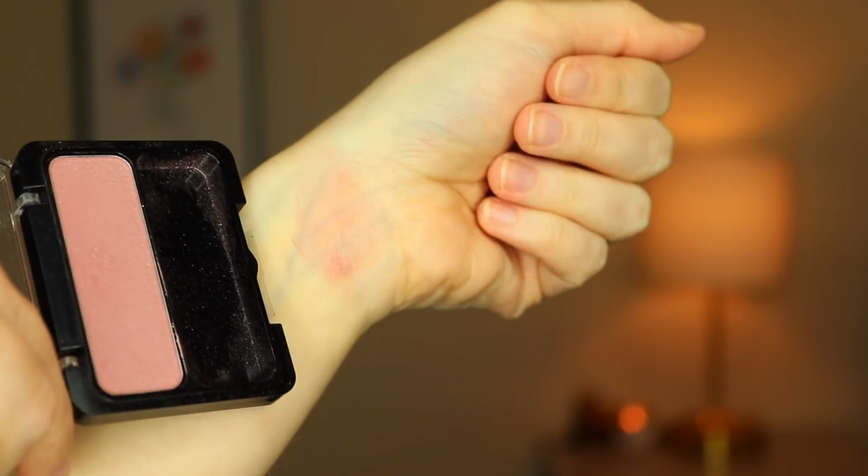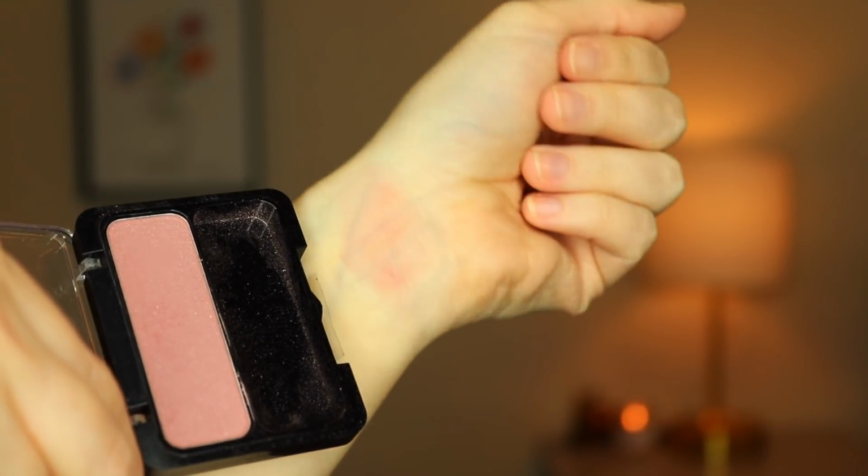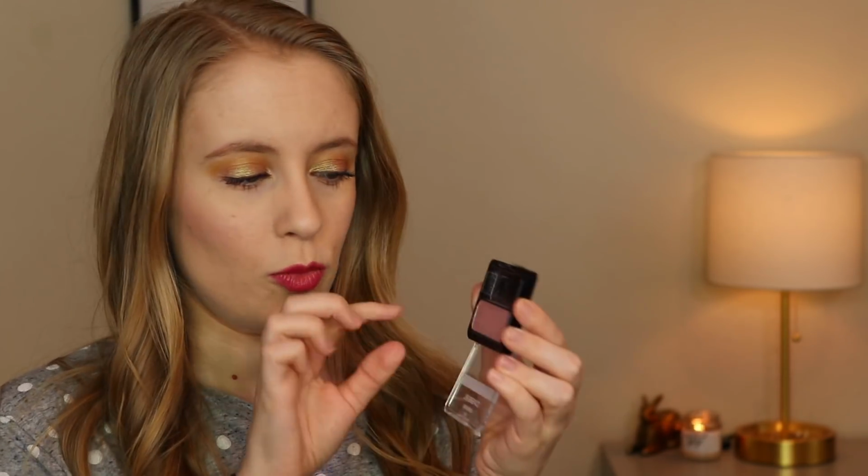The next thing was this Cheekers blush in the shade Natural Twinkle. I'll be honest, I haven't worn it a ton, but the times that I have worn it, it's beautiful. There's really not a whole lot to test out with a blush. I felt like it had decent staying power. I don't really have issues with blushes fading on me though, so take that for what you will. One thing I will say is I wish that the pan were a little bit bigger because it is hard to get your brush in there.